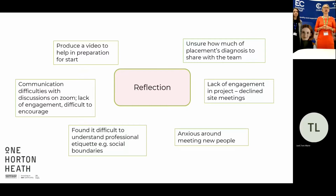So as an employer, these are some of the lessons learned that I fed back to the college, that I felt didn't work or was a bit of a curveball that I hadn't envisaged being a difficulty. So the first one was being unsure about how much of the placement's diagnosis to share with the team. Very early on, I asked my student to tell me in her own words how she would describe herself and what she needed me to put in place to help her feel supported in the workplace.